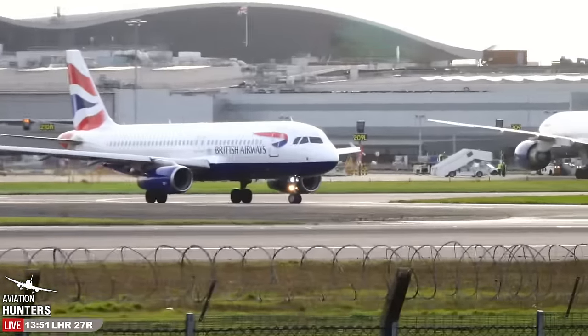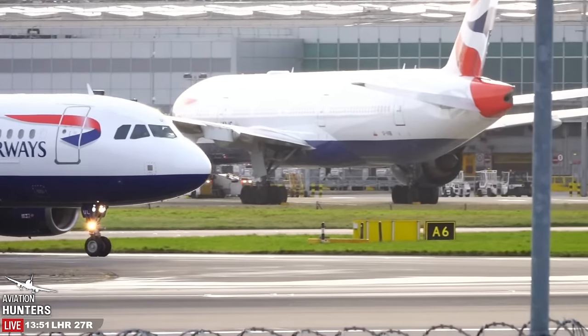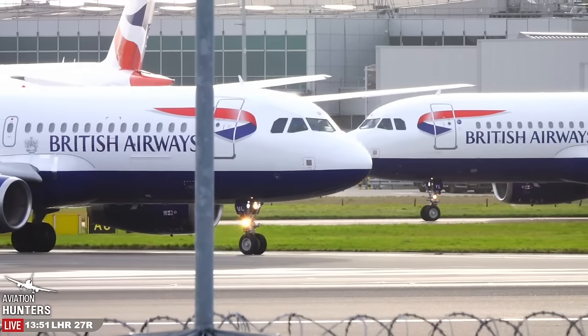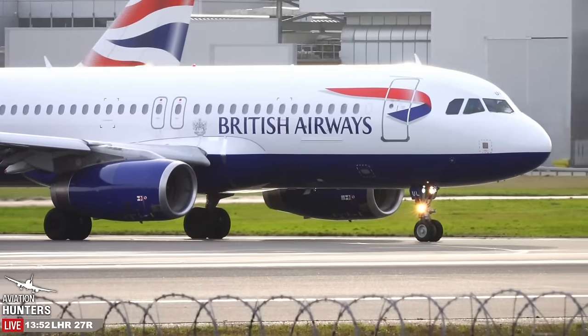Don't want to miss this close-up taxi. Here it is. It's that BA jet that just departed. It's heading to Madrid, flight number BA460. Now this one is not on my radar, unfortunately, but we will get that once it's in the sky.